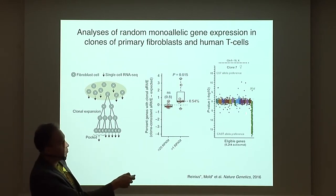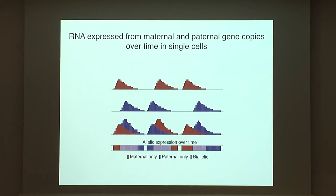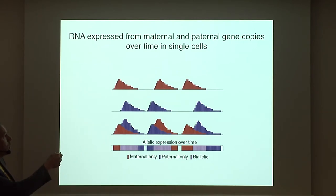X chromosome activation is our positive control, that is a screamingly strong signal that they're always clonally inherited. But that we know, of course, from a long time ago. So instead, what we saw that became the interest point of the lab for a while is that when you're down to the single cell level, you actually see the dynamics that occur in cells as genes are being expressed. So if this is a single cell over time here in this direction, RNA is being generated from the mother's and the father's allele over time, and they're being degraded.